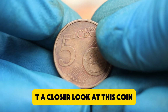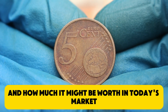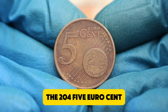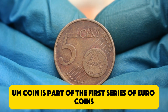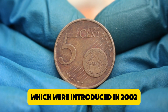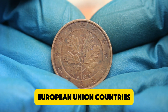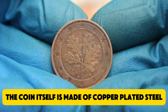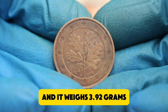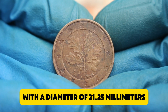Let's take a closer look at this coin, its features, and how much it might be worth in today's market. The 5 euro cent coin is part of the first series of euro coins, which were introduced in 2002 when the euro became the official currency of 12 European Union countries. The coin itself is made of copper-plated steel, giving it a distinct reddish color, and it weighs 3.92 grams with a diameter of 21.25 millimeters.